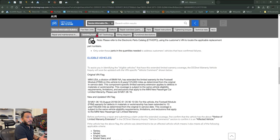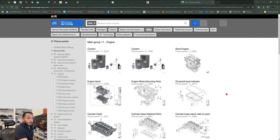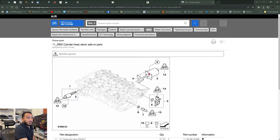You can also look for parts. Again, all the groups that I was telling you about before are here. Engine, so of course this is all engine mechanical parts. We can see the Valvetronic actuator, with the eccentric shaft sensor separate. This is the old style Valvetronic system, and then the oil solenoids, right? So this is the old style. It's still really good.